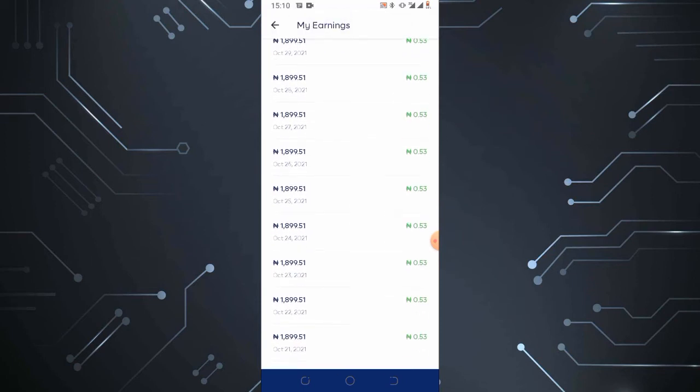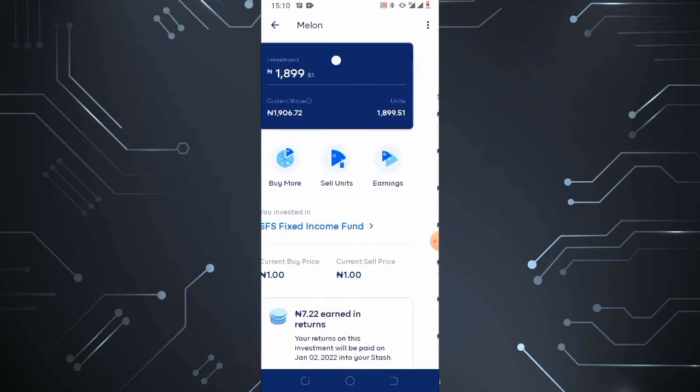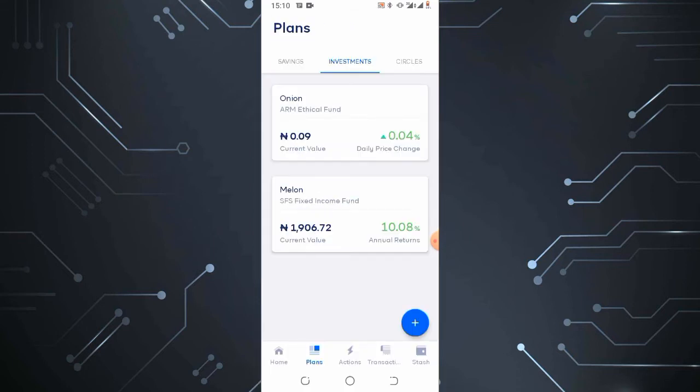every day, and here it turns to 0.53 kobo for every single day. That's what your money is going to be earning you. And guys, this is real, considering the amount of investment you are going to put into this thing. There are various other investments you can actually buy.